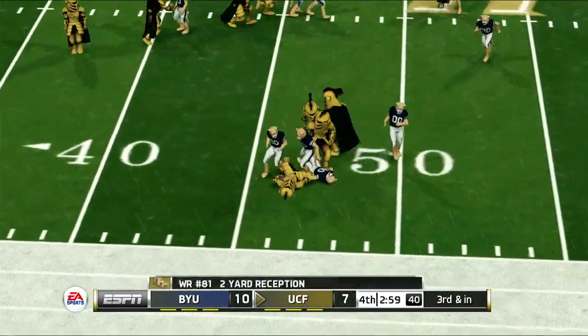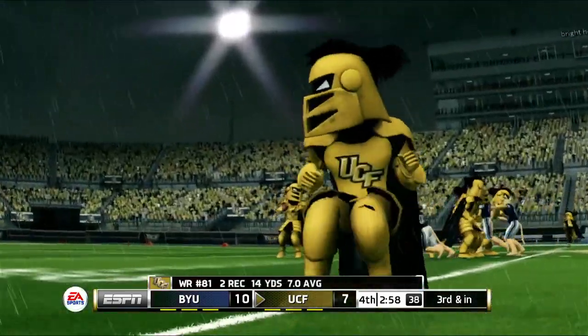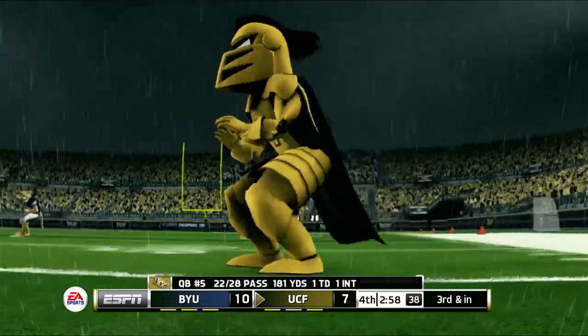Throws complete. He's got space to work, and he's tackled at the 47. That's good for a gain of 2 yards. That'll bring up third and inches.